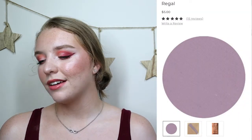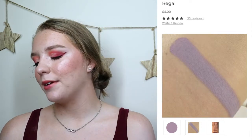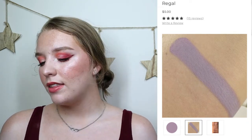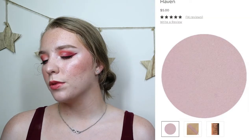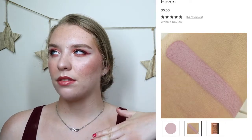The first one is called Regal, and it's this beautiful soft, cool tone, light purple shade. I don't know what's going on, but I'm really into purpley shades right now. Purpley shades, light pink shades. I mean, not that you could tell by my eyes today, but I think that shadow is really gorgeous, and I think it's really unique to anything that I have in my collection. And then the shade Haven also really caught my eye. It's like the warmer sister of Regal. It's that same tone, just warmer. It's like the same depth, just warmer.